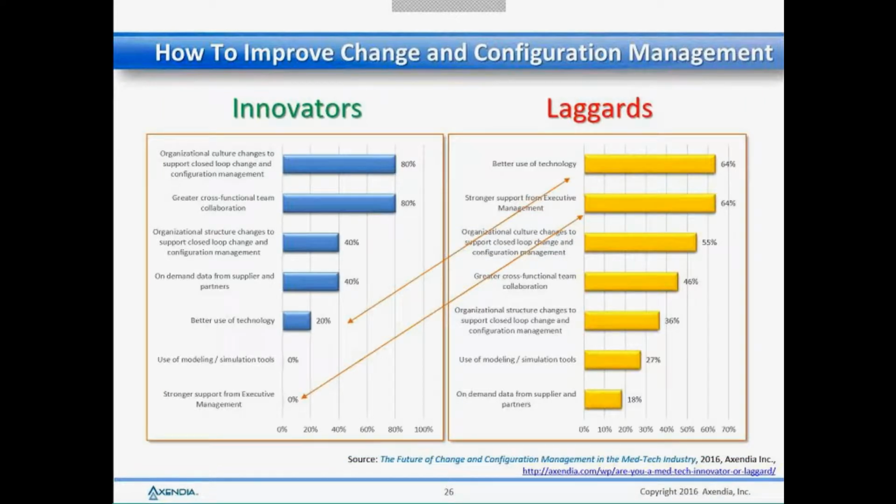But again, when we looked at innovators versus laggards, even in this area, you can see very marked differences between the ways in which each of these groups sees how they can improve their processes. When you looked at innovators, organizational culture plays a key role, and greater cross-functional collaboration, both with 80%. Compared to laggards, where the top issues are around better use of technology and stronger support from executive management. Those issues that are most important to laggards are least important to innovators.